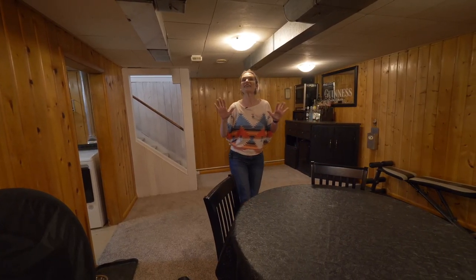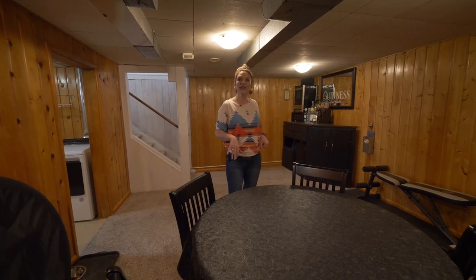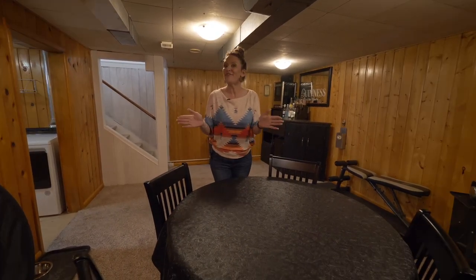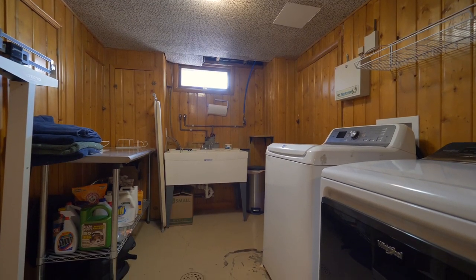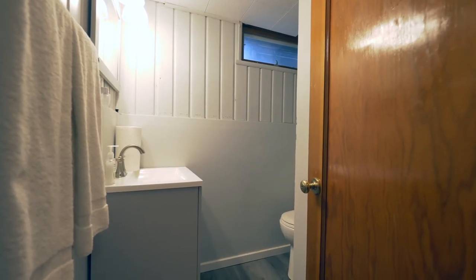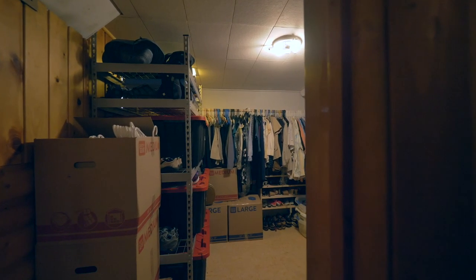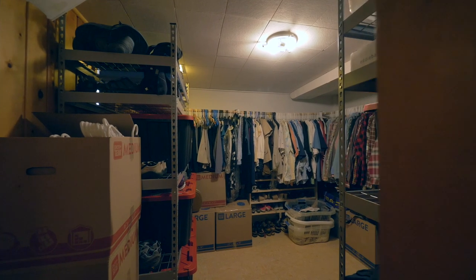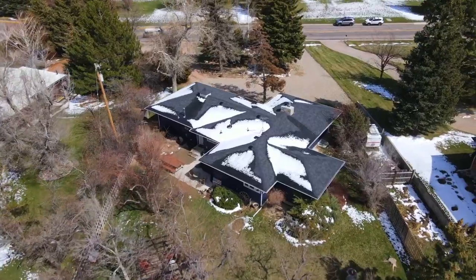Now, this space can be used for many things as well. You could play cards here, you could have a bar, this could be a den, an office, or even a gym. This is obviously the second set of laundry hookups and a sink. There's also a bathroom and another room that is currently being used as a walk-in closet that could be converted to a small bedroom.